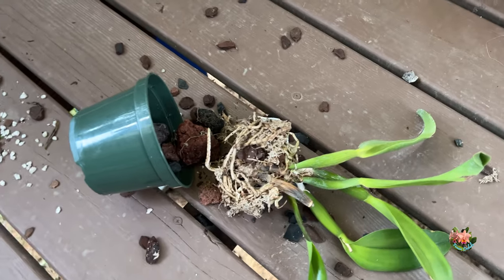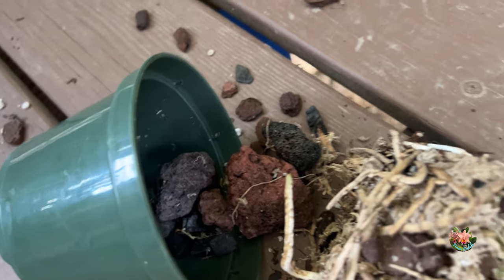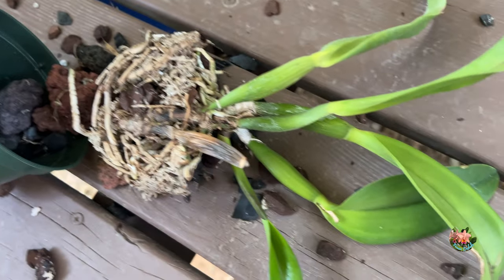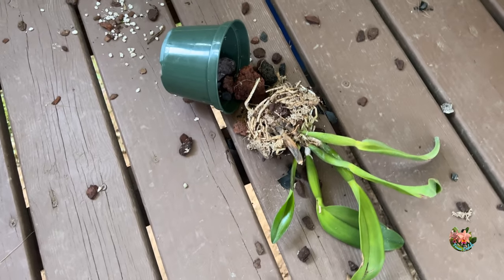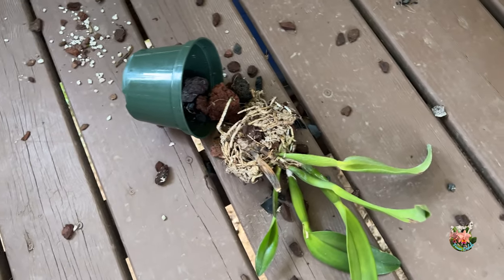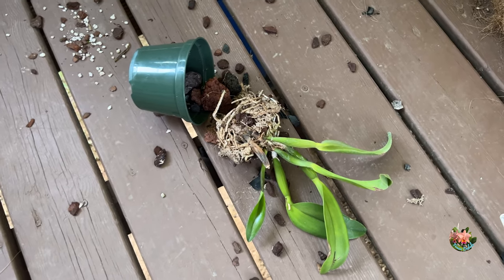I'm very surprised that this one got knocked over. I had put lava rock down here in the bottom of the pot, hoping that it would help weight down the plant so it wouldn't fall over. Nope. Possibly the other pots, maybe. I don't think so. But anyway, repot time. Wrong time of the year, but yay, we get to repot this again.